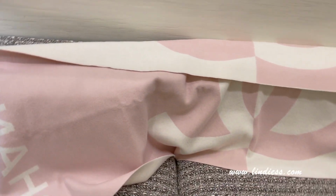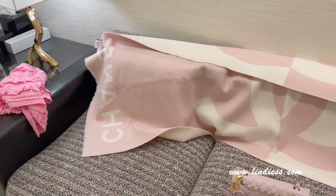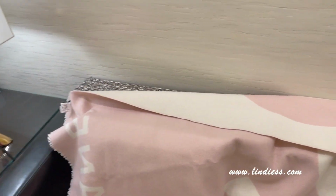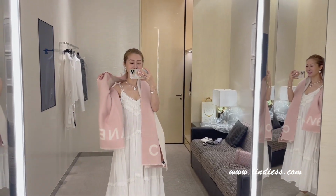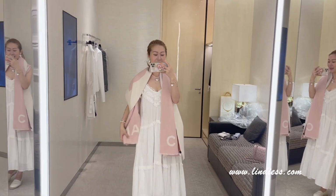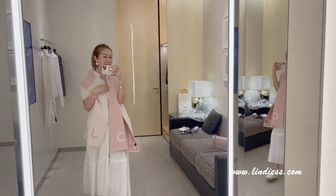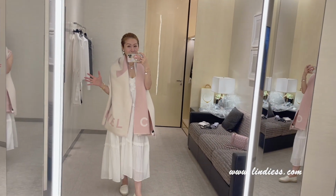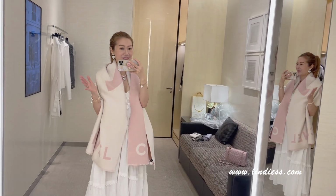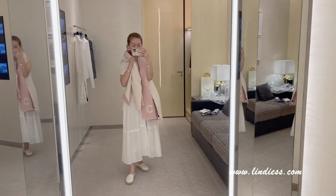I don't really carry sunglasses with me, but this blanket, oh my god, or a scarf. Look how big and nice it is. Feels super nice. It is 100% cashmere. To be quite honest, I don't really need a scarf, but this baby pink is just a pretty shade, the newest 21K. And it will be so cozy and warm when I'm back home in Denmark, right? Otherwise, I will use it as a blanket on my sofa or even for taking pictures of my bag charms. It is very pretty. I love this color so, so much.